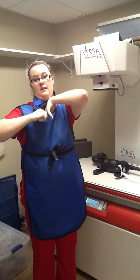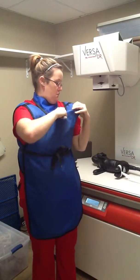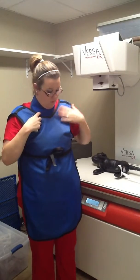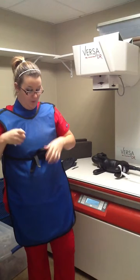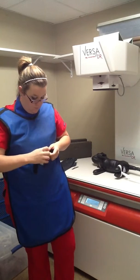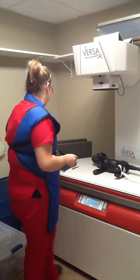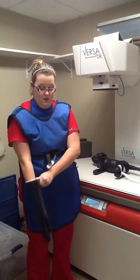This is my personal dosimeter badge, and you want to hang it on the outside. Normally they come with a string, but this one is the one that does not have the string. I'm going to hook it here, on the outside, not the inside, always with your badges.